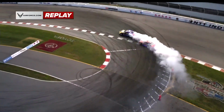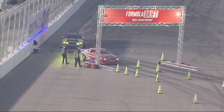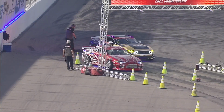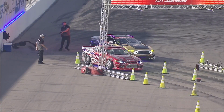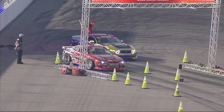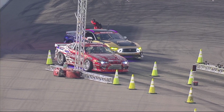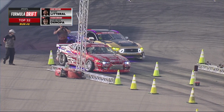But Denofa is keeping that wide line into that final outside zone. And so we see that mistake there from Ryan Literal. It may cost him here. He's going to have to lay down a really solid lead run and hope that Denofa makes an equal or larger mistake in his chase. And here we are seeing Sopa rip off that back bumper once again. Just a reoccurring thing for Denofa.